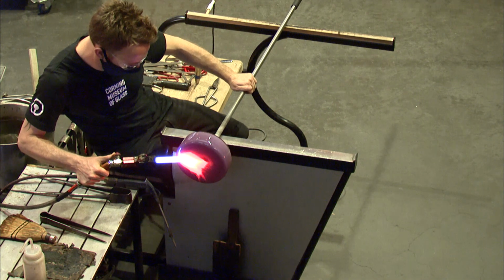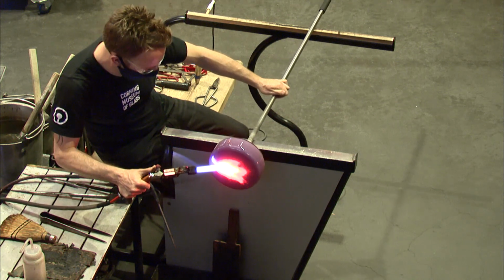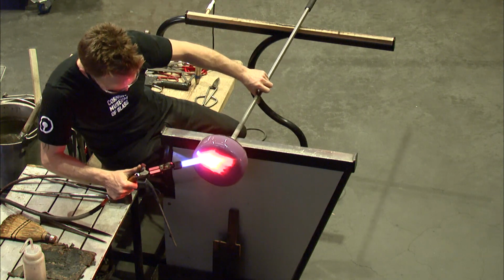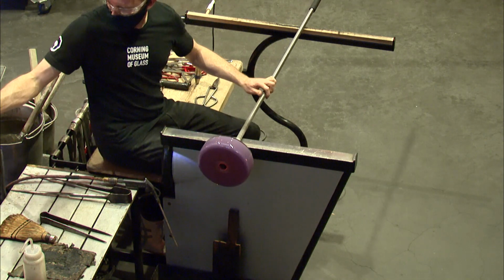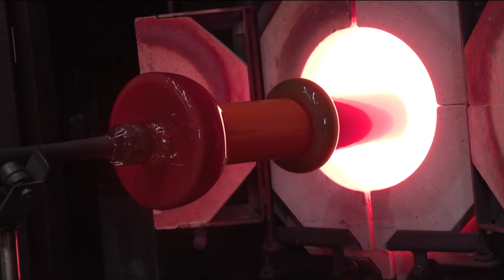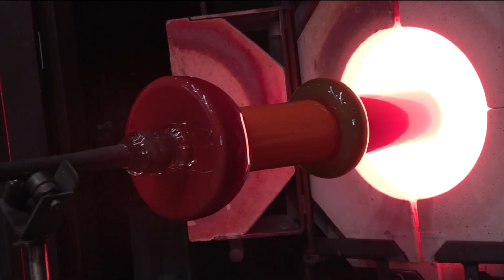Never behind the glassmaker. It's like a kitchen. You don't stand behind the chef with the sharp knife or the hot pan. You don't stand behind the glassmaker with the hot glass and not tell them you're back there. If you have to sneak by them, you always yell "right behind you" loud enough they can hear you. But most of the time, stay right out of the way.